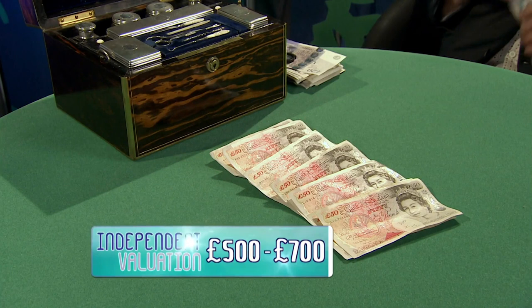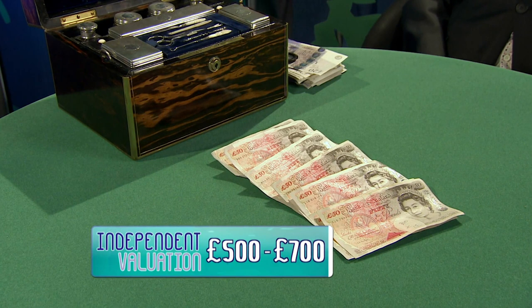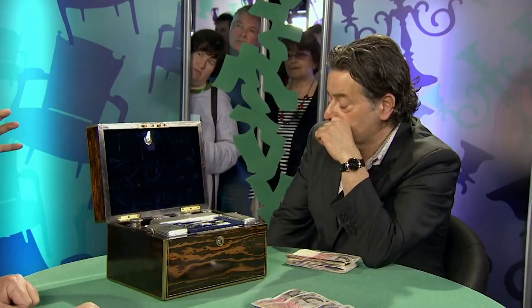£500 to £700 is where the independent valuers and the auctioneer are placing it. At £500, the offer is a realistic offer in today's marketplace. I believe that it may have a chance at auction to do better. It is a gamble, but I believe it's worth more than that in today's market. Well, I haven't quite finished with Doug yet. He always says that. We knew he was going to put more money on.